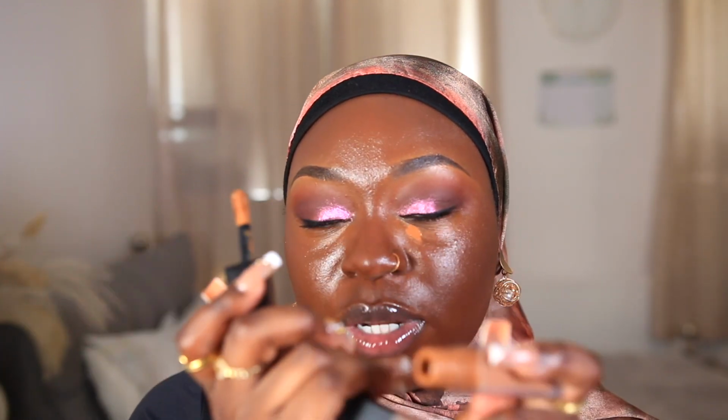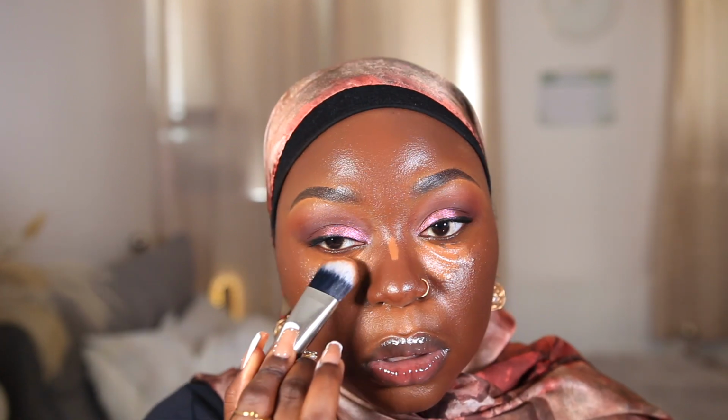I do have a lighter shade called Peanut Butter, but I don't think I'm going to use that in today's video, but I just wanted to show you guys. Butterscotch is a really good shade for me to highlight with, and it has a warm undertone as well. If you haven't tried this concealer, it's definitely worth trying. You get a medium coverage, it photographs well, and it's not super thick, but it has coverage.